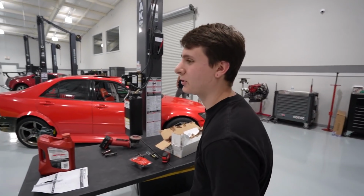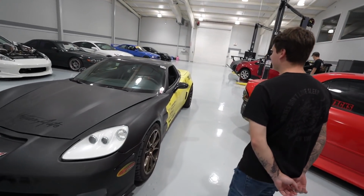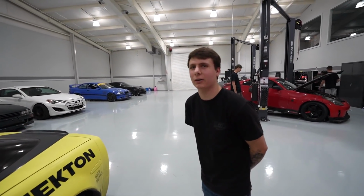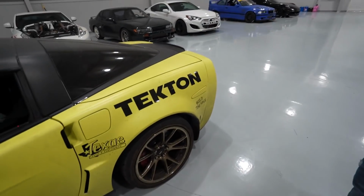Ant, what do you think of Corvettes? It's sick. You like this one especially? I don't know, it's just this body style. Oh yeah, the C6? Yeah, C6 I guess. I don't know much about them, I just know LS, fast, capable of fastness.